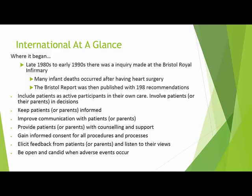198 was to include patients as active participants in their own care, involve patients or their parents in decisions, keep patients or parents informed, improve communication with patients or parents, provide patients and parents with counseling and support, gain informed consent for all procedures and processes, elicit feedback from patients or parents and listen to their views. To be open and candid when adverse events occur. These recommendations can be applied to all areas. For example, physicians thoroughly explain the side effects of medications rather than just handing over a paper prescription.